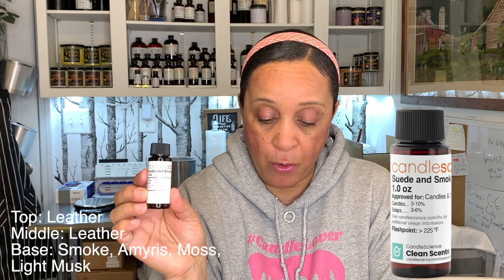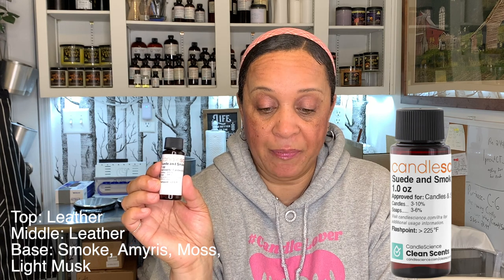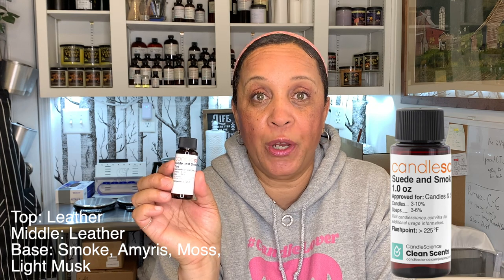Okay, so moving on to number two, which is suede and smoke. The top notes for suede and smoke are leather, smoke, amyris, moss, and light musk. I am going to mix this with Caribbean teak wood.